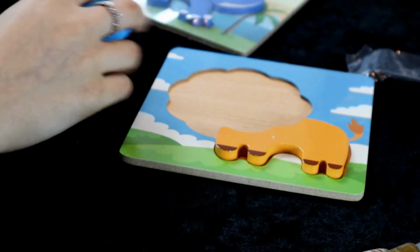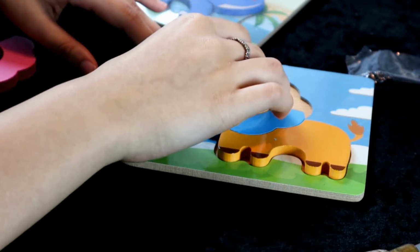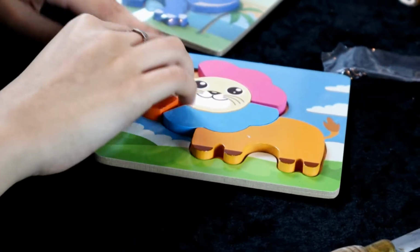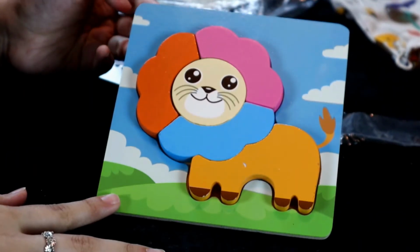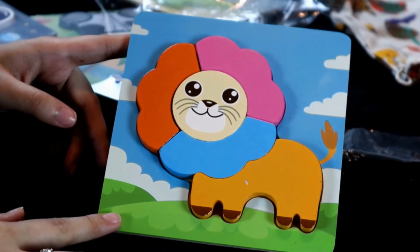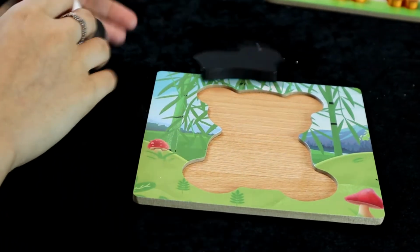So we got a lion. Tilt it towards the camera. He'll lift him up. So there's the lion. Now these are made out of wood. These will last forever. So it looks like you have a cute little panda bear.